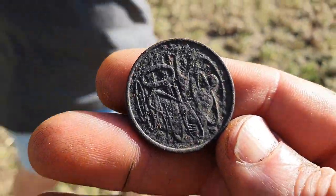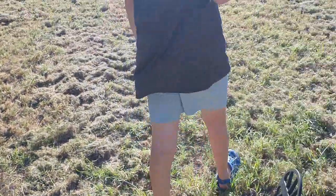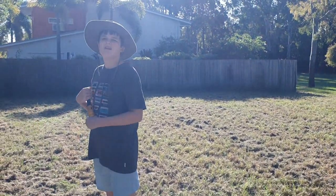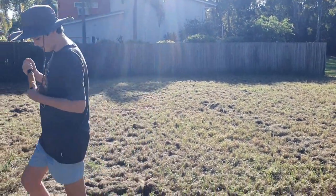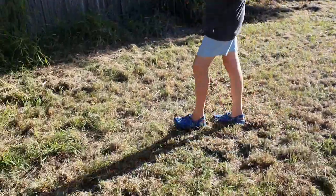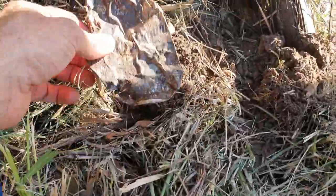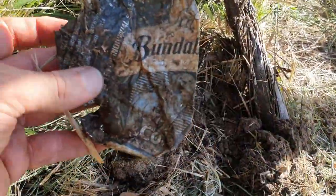You think that house was here back then? Well done, Sam. Yeah, there was a house here. So we found an old 1944 penny and now a 1967 20-cent coin. So we'll continue our search, see what else we can find. Our next target is another aluminium can.